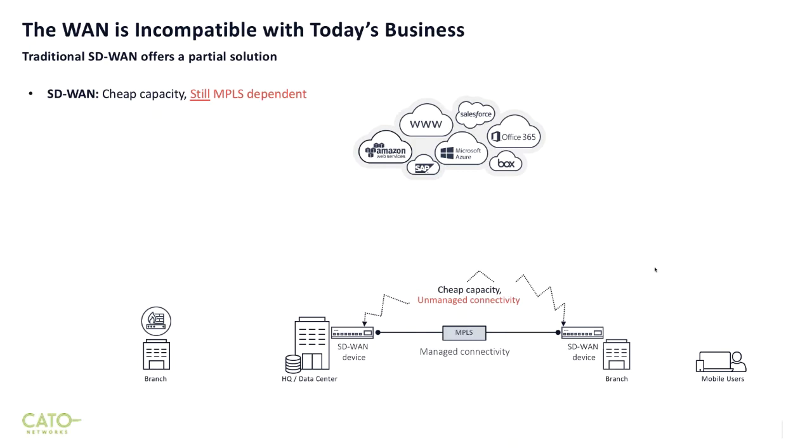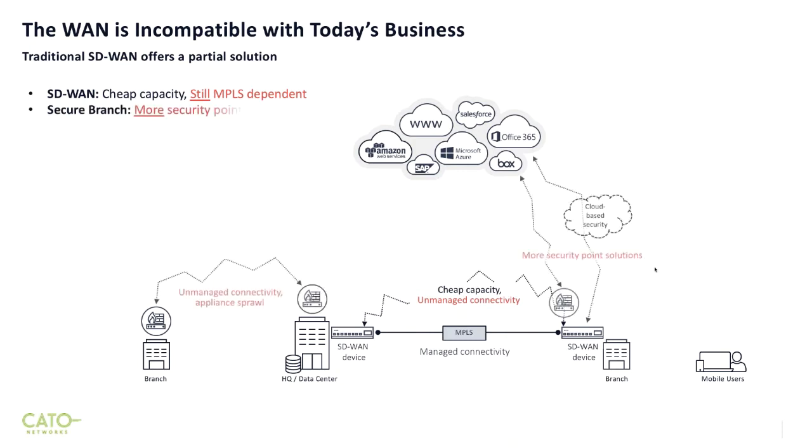So overall, we may have reduced the cost per megabit, but fundamentally our current network design had to remain in place. Some of the other requirements were simply not touched. So our appliance sprawl, the firewalls, the site-to-site VPNs, they're still all there.